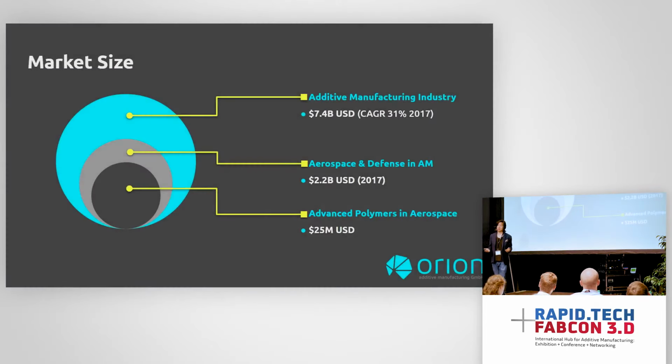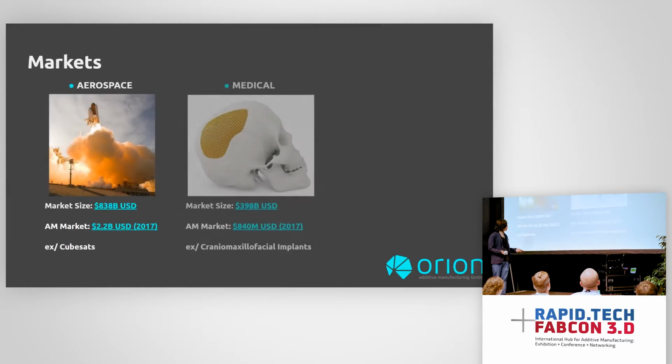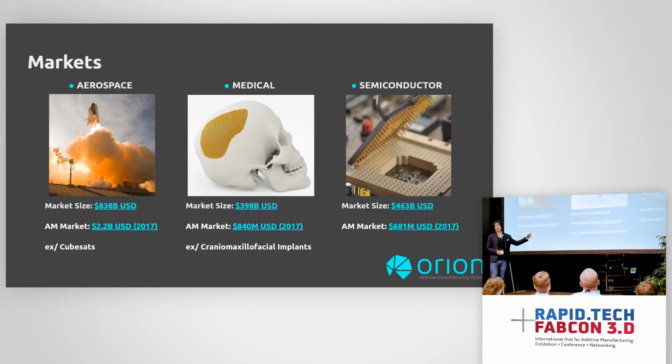So why aerospace? Well, in 2017, the additive manufacturing industry was valued at $7.4 billion. The single largest sector was aerospace at $2.2 billion. And we believe there's an estimated market of about 25 million just by addressing advanced polymers in aerospace. Of course, there are other markets as well, such as medical and semiconductor. And we've actually begun a collaboration with Charité to develop dental implants made from PEEK.